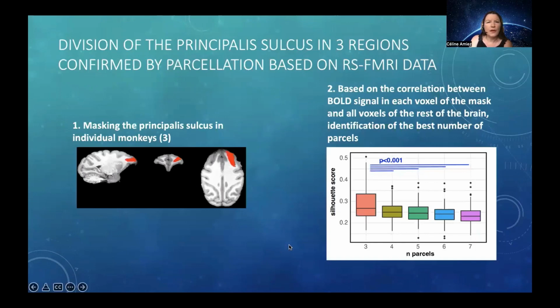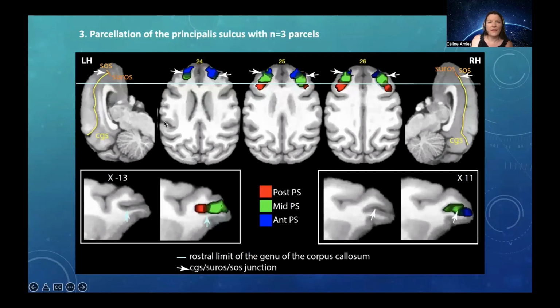And we also have functional evidence of parcellation in three parts of the principalis sulcus in macaque. Based on resting state data that we got on 3 awake macaques, we masked the principalis sulcus, and based on the correlation between the BOLD signal in each voxel of this mask and all voxels of the rest of the brain, we identified what was the best number of parcels, and in fact the best number of parcels was 3. As you can see here, with 4, 5, 6, 7, it didn't work well. And it gives this type of parcellation. So it's one example, but it's true for the 3 macaques and bilaterally. So you can see an anteroposterior clusterization.